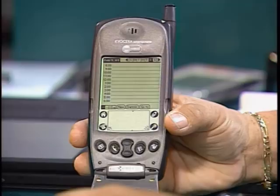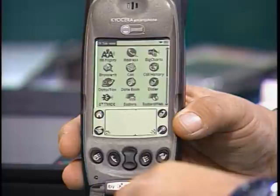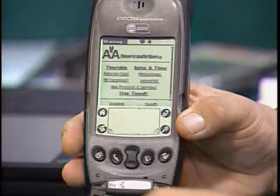But when I go to home, I now have the screen that I would have on any one of the PalmNet devices. Go back just a little bit, Tim. Yeah, there you go. And in this particular case, I'm going to go to American Airlines and check and see what's available. So again, the cell phone is the wireless connection here. The Palm is acting like the little computer here.